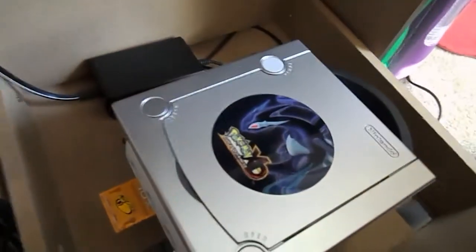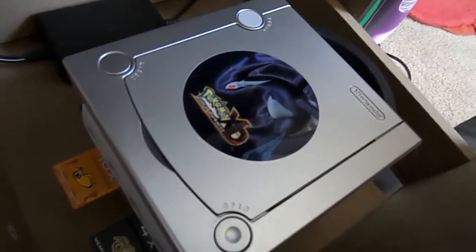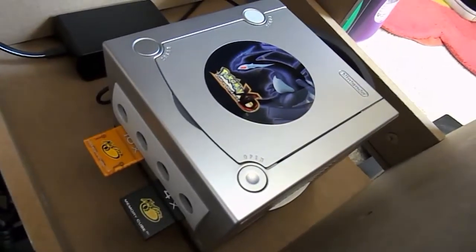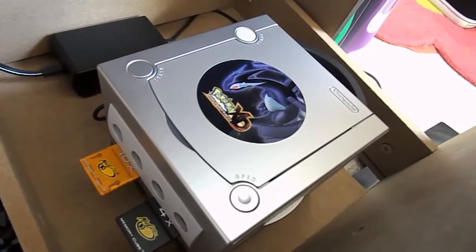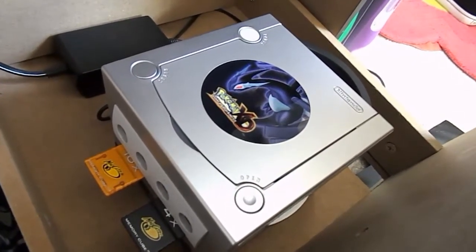The next one I got was the Nintendo GameCube. And I actually have the Pokemon XD Gale of Darkness Platinum Special GameCube, which is really awesome. The GameCube, I thought was a really nice system. I especially like the controller for this system, so that was probably one of my favorite things about it. And of course, there's some pretty great games out there too for the GameCube.